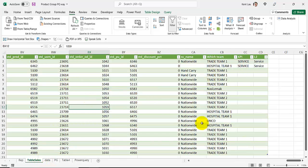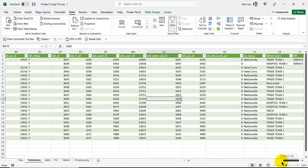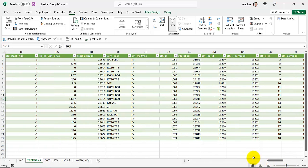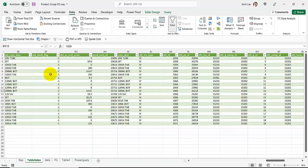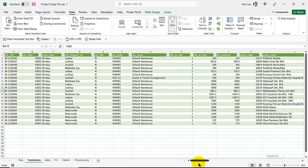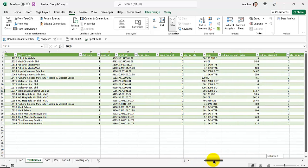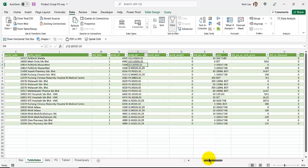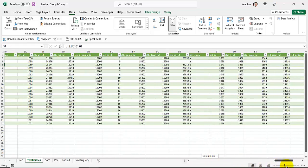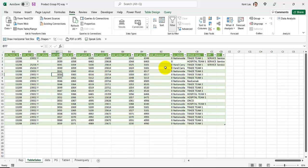As you can see here, this is the same here. It's just that the data here are quite difficult. Okay, see that here, J12, so there's no value here, right? So now let's just right click and refresh, and look at that, trade team, service.